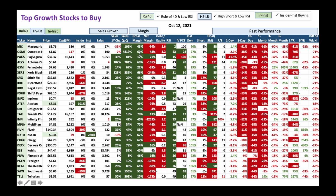Nice sales growth, nice gross margin, very low dollar stock, as you can see here. It can be easily manipulated. These are for you who are really adventurers. You want to buy and get the thrill out of it, and also nice sales growth. You're not really gambling here, so you could buy some of these stocks and just keep it for a while for a nice swing trading opportunity.